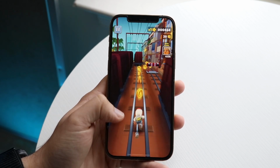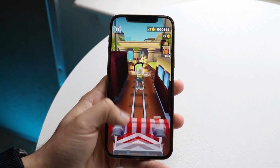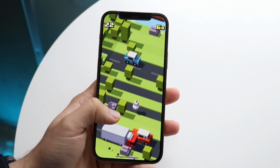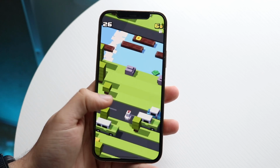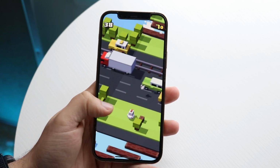So to sum up this video, I think the iPhone 12 Pro is still worth it. I think it's a great phone. Just make sure you're getting a 12 Pro that doesn't have massive battery degradation. If you're buying it in the used market, which I think Apple's not selling, maybe they're selling certified refurbished. If you want to go down that route, I would recommend it.